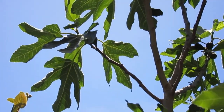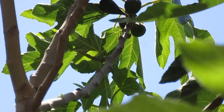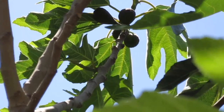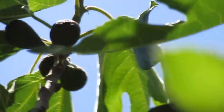Where is it? It's too much sunshine. I cannot see. But I'm not cheating. I promise we have figs. Okay. Somewhere there. Yeah, it must be that one. Did you see, right in the middle? Those are figs.